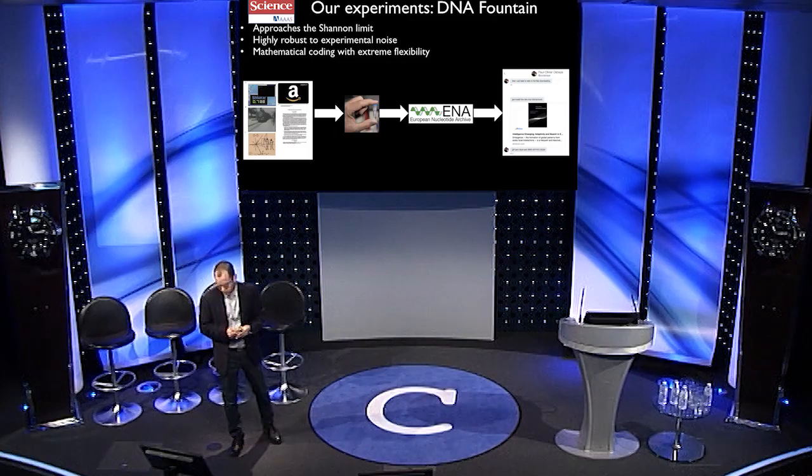In our experiment, we stored a movie, The Arrival of a Train, a French movie from the 1890s, a computer operating system, and even an Amazon gift card. We took these files, we synthesized them in DNA, put it in a tube, and then we read the DNA using the DNA sequencers. We posted all of the sequencing data on a public website, the European Nucleotide Archive, that everyone can download.